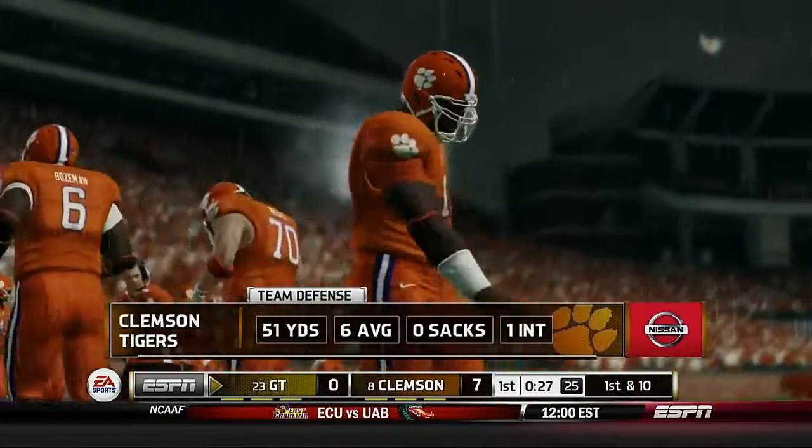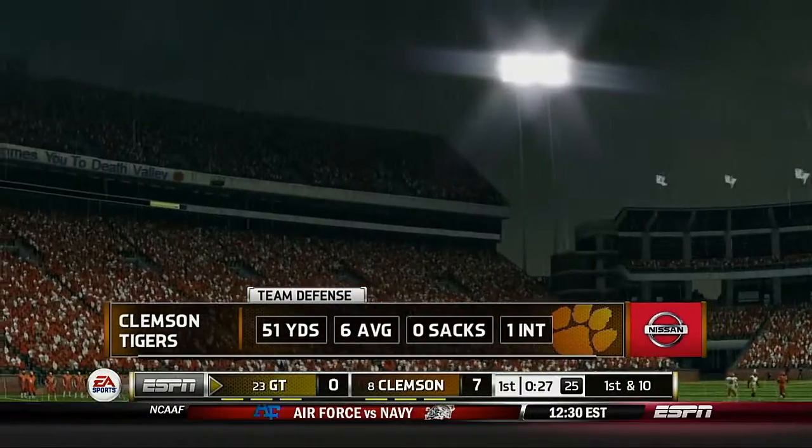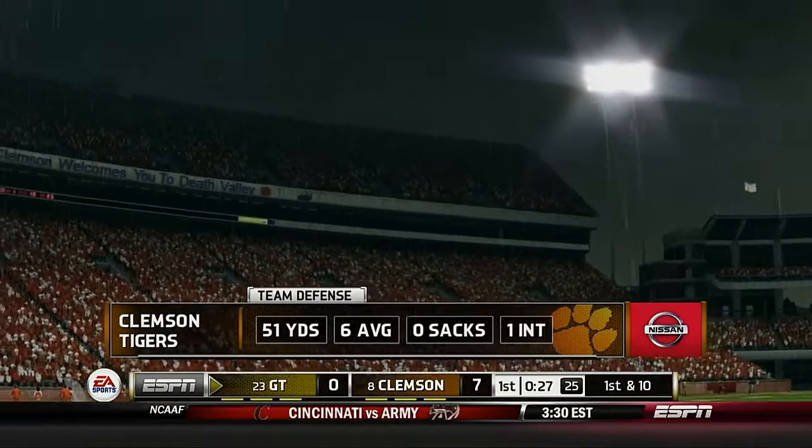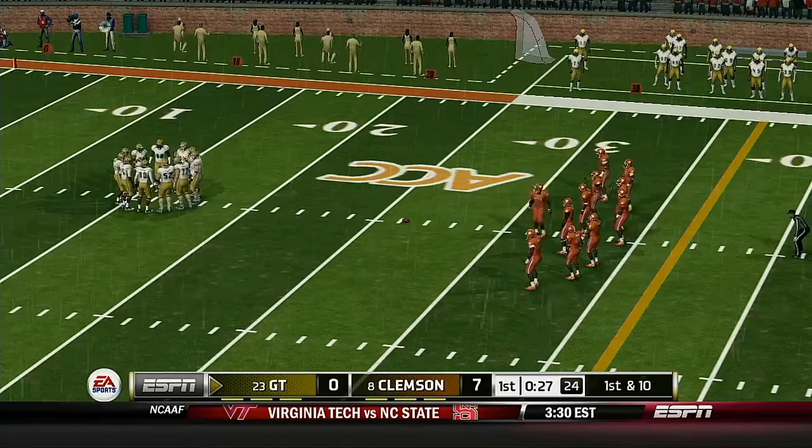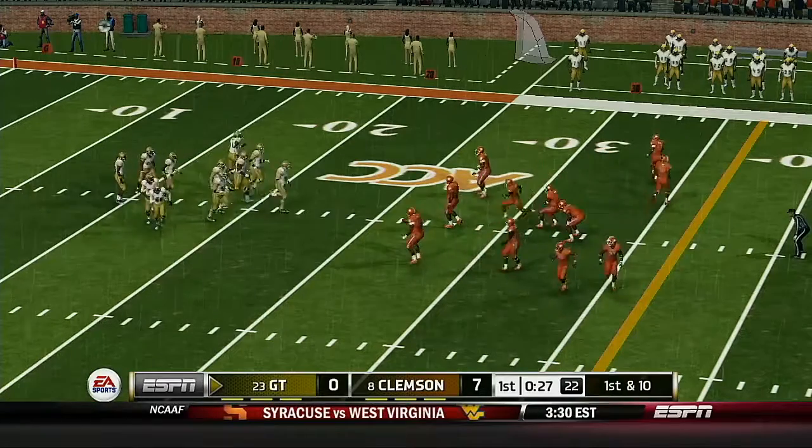Clemson's defense looks like it's ready to feed off this crowd all game long. It's like having an extra player out there. It sure is, Brad. They are off to a great start in that opening series. Let's see how they play here. Again, trying to just set the tone here early in this game on this next series.